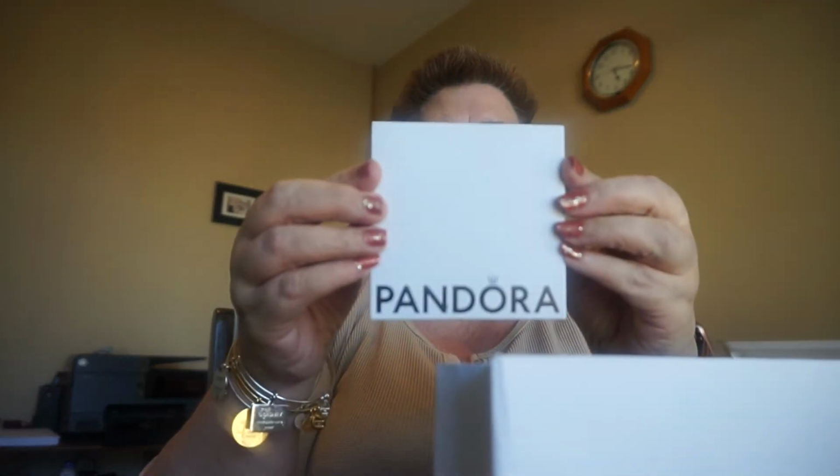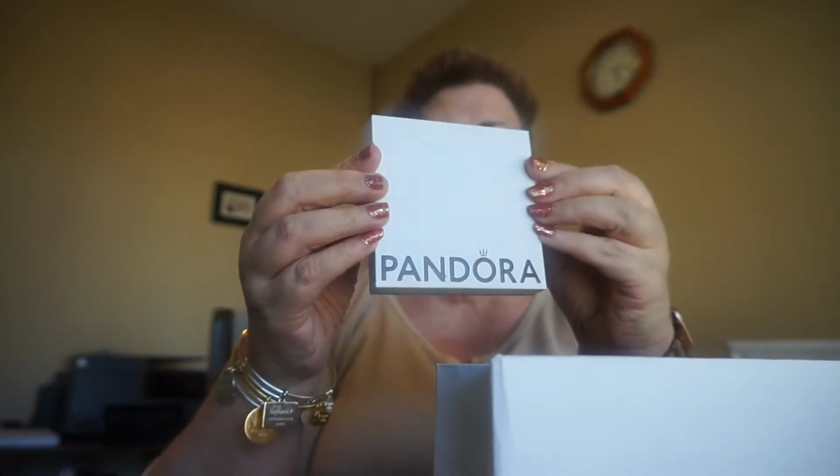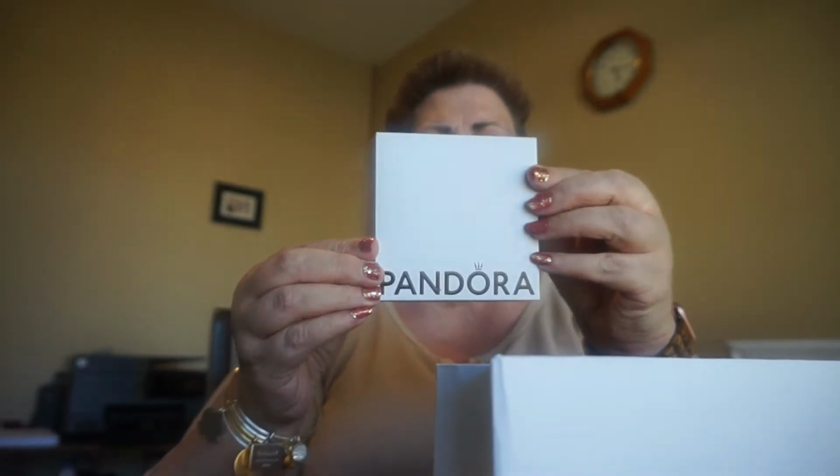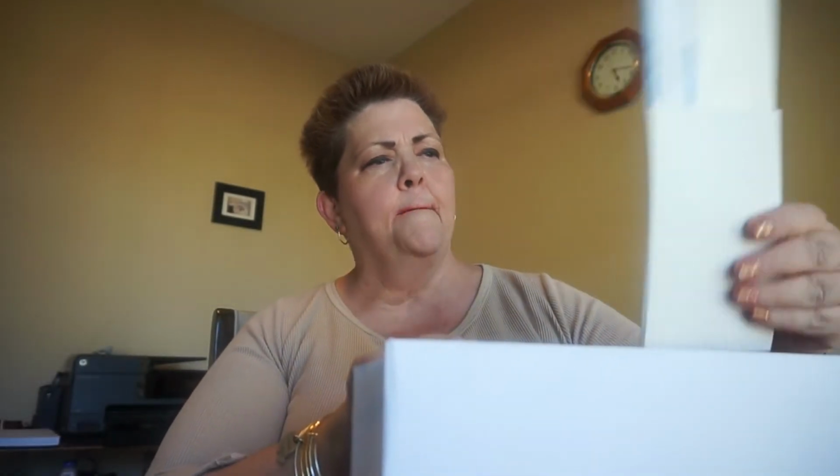Huh, okay. And these must have the charms in them. All right, that's a new box as well. And see, the lettering is really super big. Huh. All right, well that is a new one. Okay, the invoice is still similar. And the return label is still the same.